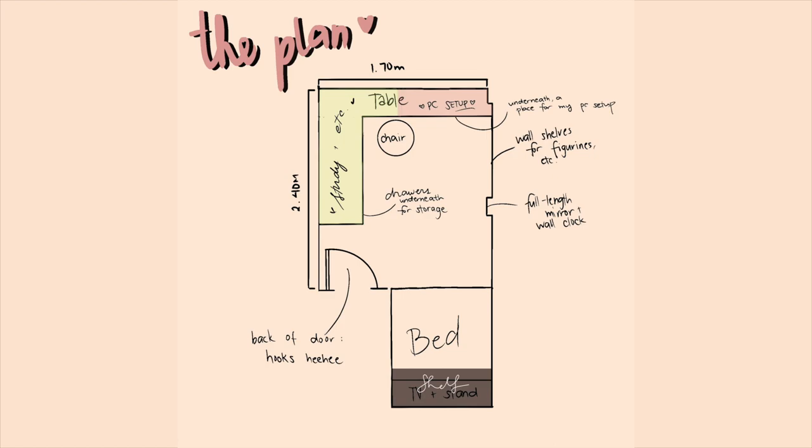I would have a bed there and a shelf, like a floaty shelf on top. And I would have a TV underneath with my speakers on them. These are subject to change, and we would have a tapestry on the side as well. So that's basically my plan. And now let's start cleaning.